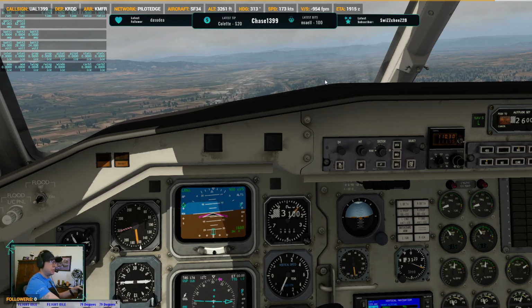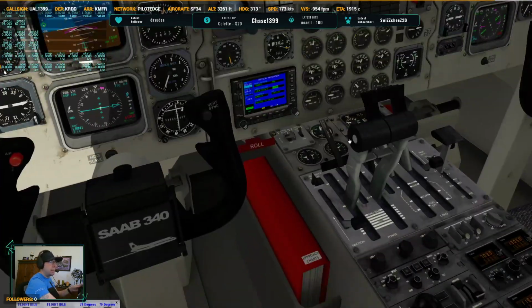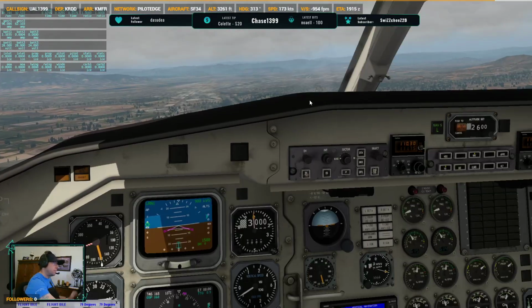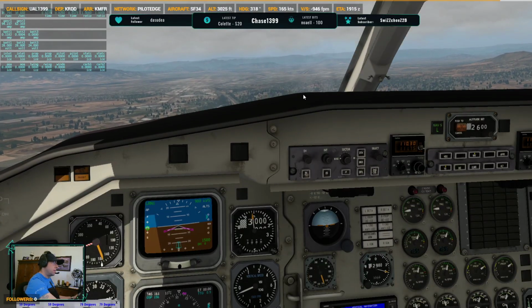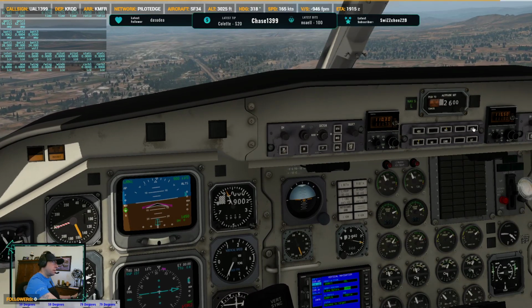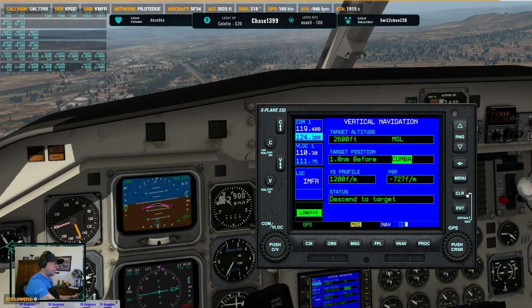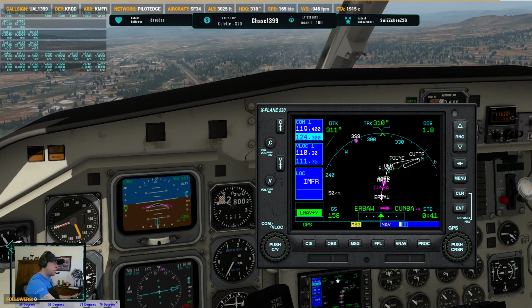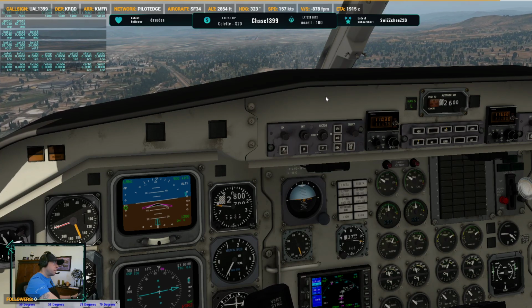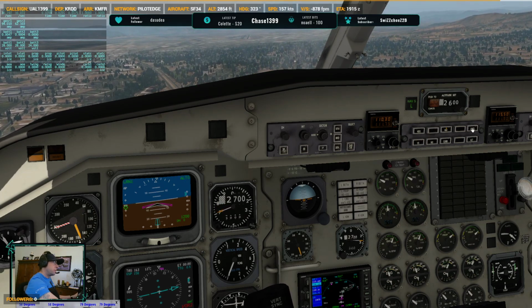With an optional touch and go. Yeah, no doubt. Alright, so we've got flaps 1, flaps 2, and then some power. And we're going to arm approach.